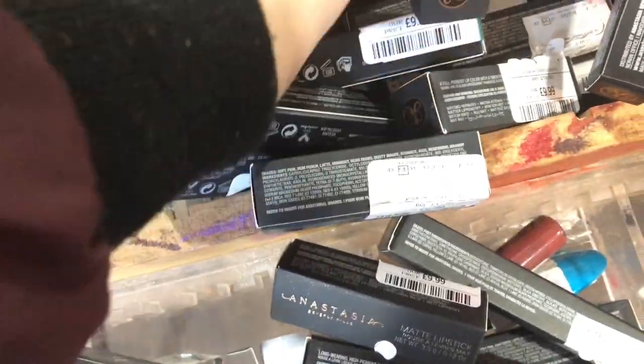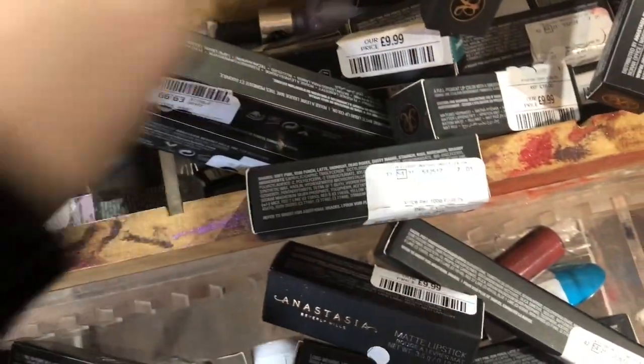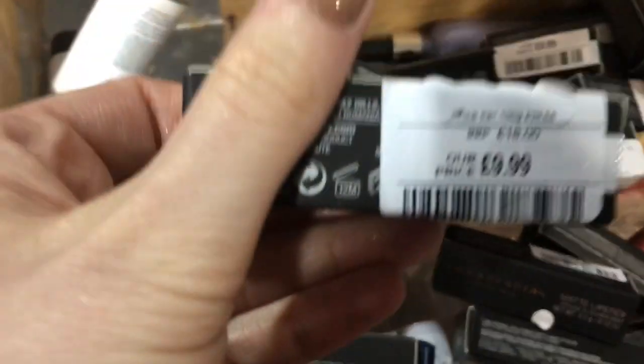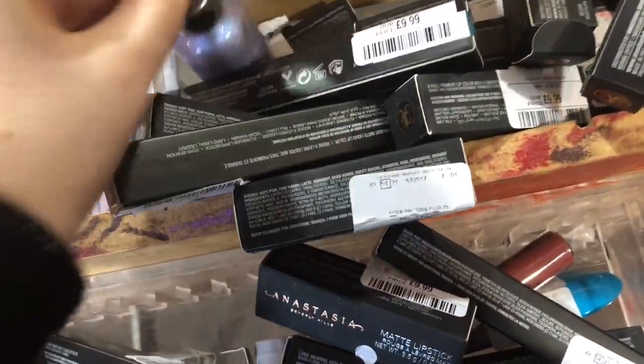Then the shade Stevie, which was a dark brown shade, and then that was kind of a greyish black shade, I think. And then again, another neutral one, which is Dead Roses. I did really like the look of the Dead Roses one, but when I actually looked, the packaging was open and someone had unfortunately swatched it, so I'm glad I didn't risk it and try that one.